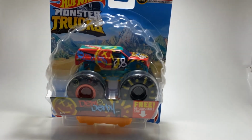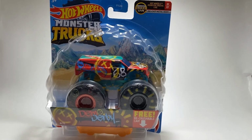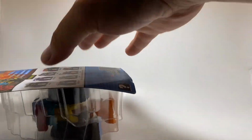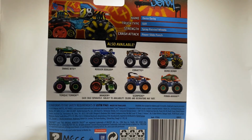Now, Demo Derby is a cool looking truck. I love how this truck is a real life truck, and as you can tell, up in the top right corner, Monster Trucks Live, it's truck 1 out of 7. So, honestly, we could have dealt without this. Looking at the back of it here, as I cannot hold it, that is Case A, so this is the second time we're seeing it.